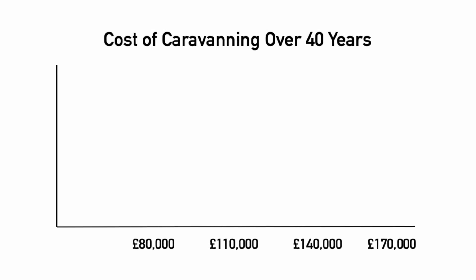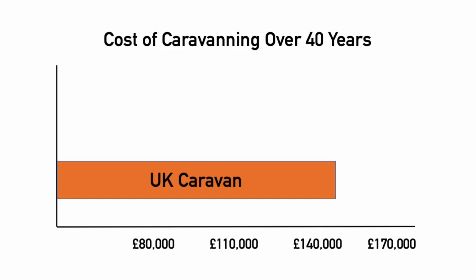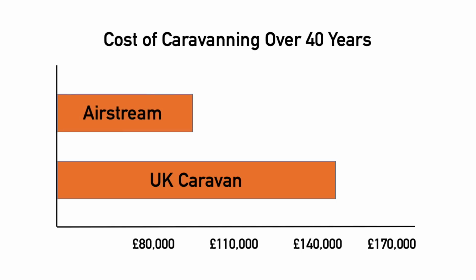Likewise, if we factor in the same British caravans as before, based on upgrading them every 5 years and adjusting for depreciation, we find the total average expenditure of £146,000 over 40 years, with a 5-year-old caravan at the end of it worth around £20,000. The net result of that is, on average, if you keep just this Airstream for 40 years, you would save around £52,000 over the duration of that time versus upgrading a conventional British caravan every 3 to 5 years.